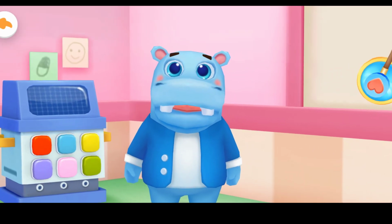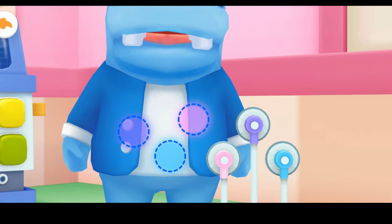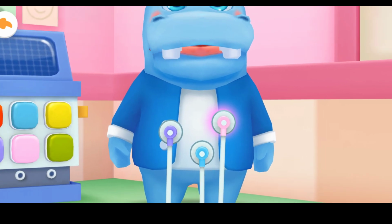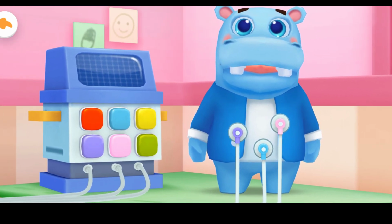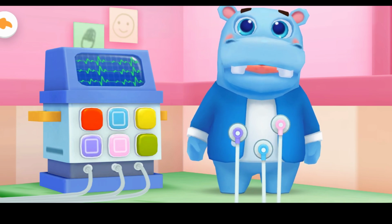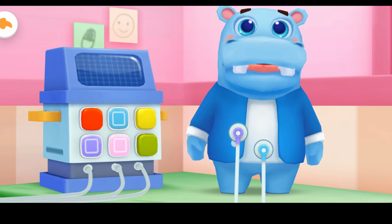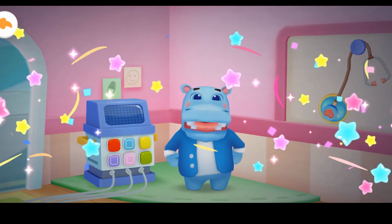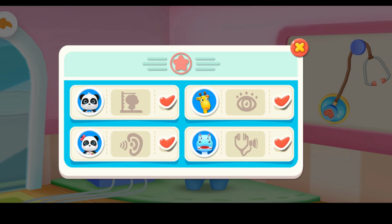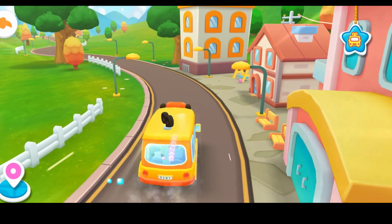ECG measurement. Sort them by color. Yes, this is the right place. Click the switch, which is the same color as the body. Yes, you're right. The checkup is finished. Your heartbeat is normal. Thank you. Done with our health checkup. Let's go to kindergarten.